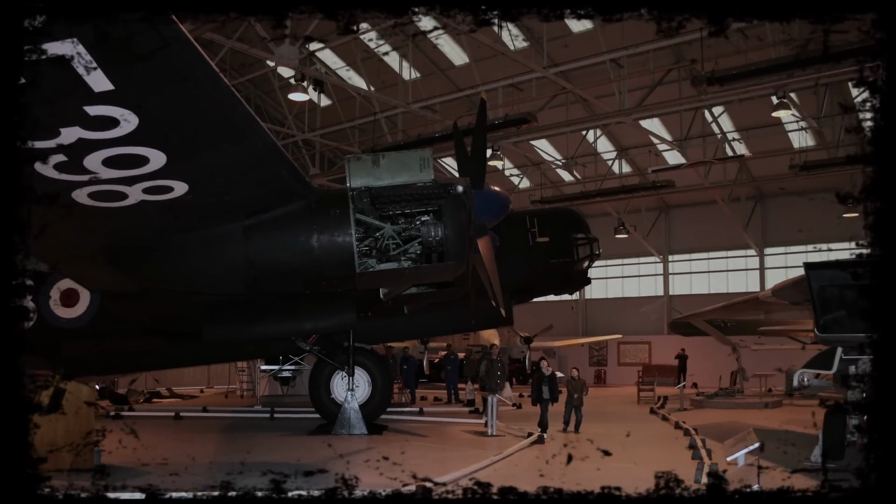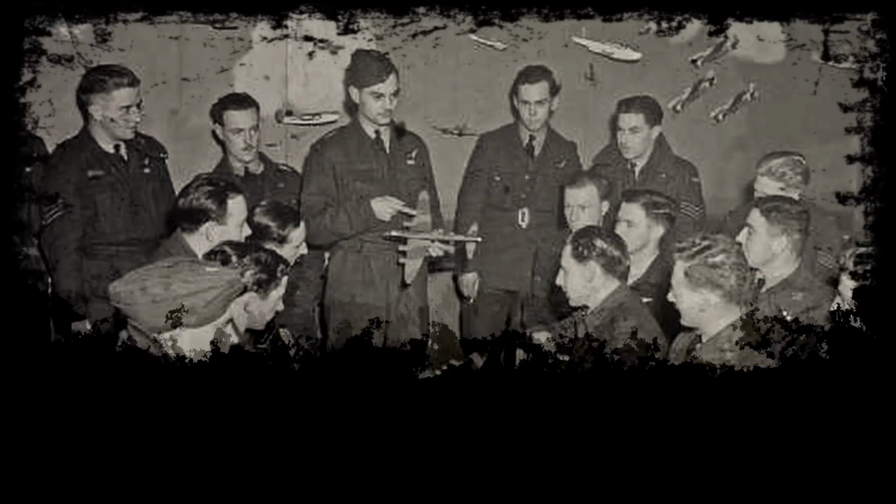And so our infamous RF398, she took her first flight on the 11th of September 1945, and for the next few years went through a bunch of different modifications until 1952, where she joined the Bomber Command Bombing School, which, as the name suggests, was where bomber crews were trained to fly and operate these aircraft and their payloads.